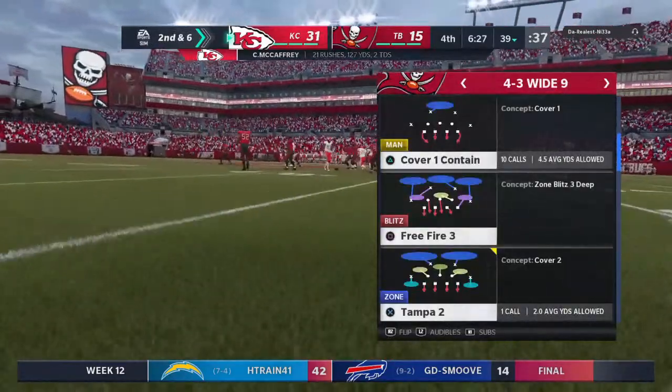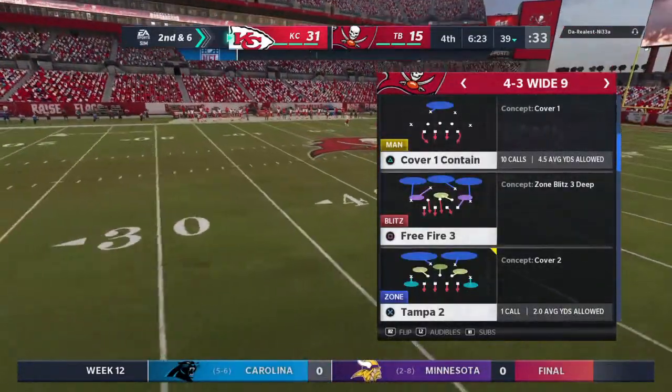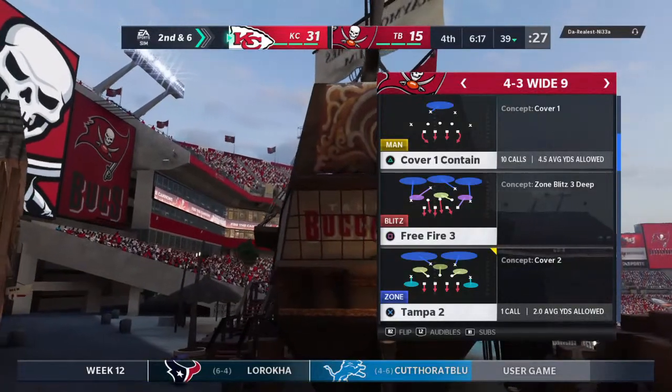Number 22, Christian McCaffrey, the ball carrier. Nigel Bradham brings him down around the 39-yard line. I'm guessing you'd say this is a key gain here. Grind out some yardage, work on that clock, and see if you can continue to tick it down.